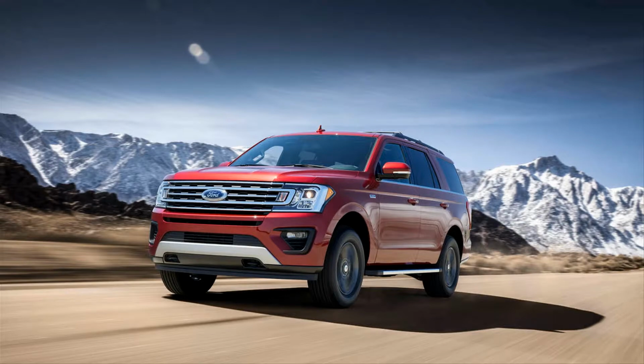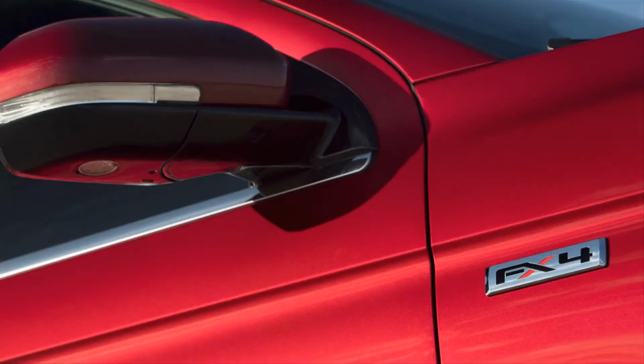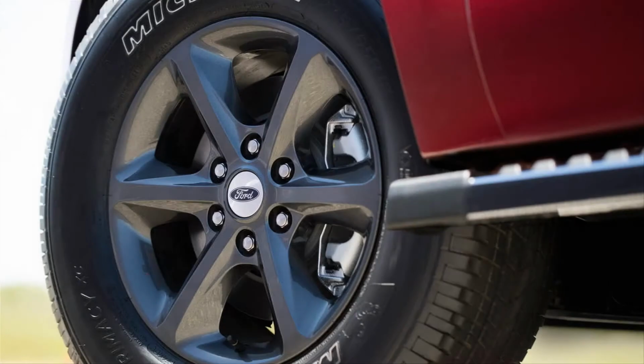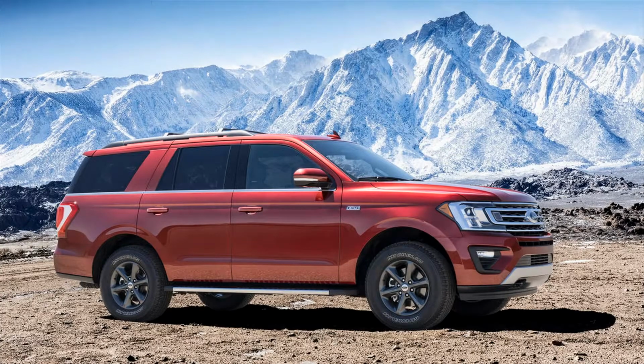It's not only more potent, but it delivers better fuel economy too, with 4-wheel drive Expeditions hitting 17 mpg in the city and 23 mpg on the highway according to the EPA. That's an improvement of 2 mpg in the city and 3 mpg on the highway. No easy task for a nearly 3-ton SUV.